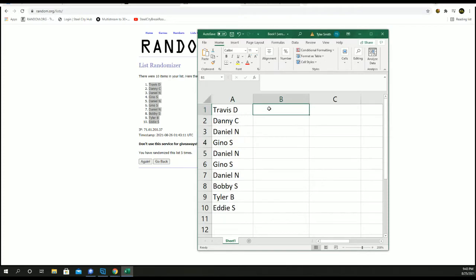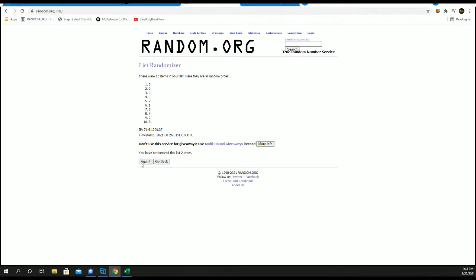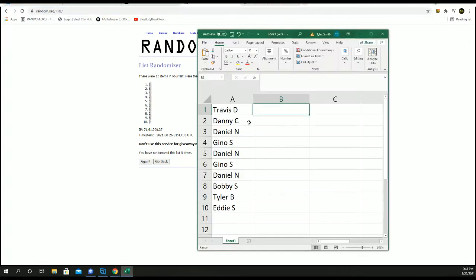All right, that'll be a new spot in the break. Numbers 1 through 10, 5 times. It's 1, 2, 3, 4, and 5. Take a minute, look those over. Travis 1, Danny 6, Dan 4, Gino 7, Dan 5, Gino 0, Dan 3, Bobby 2, Tyler 8, Eddie 9.